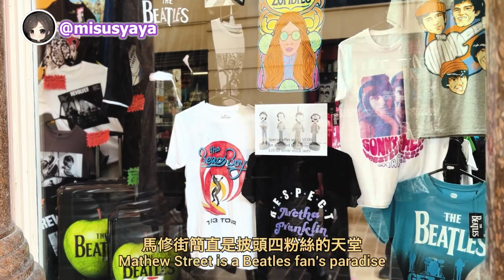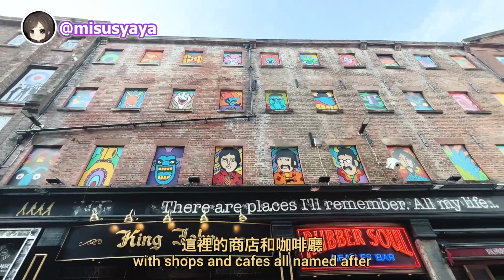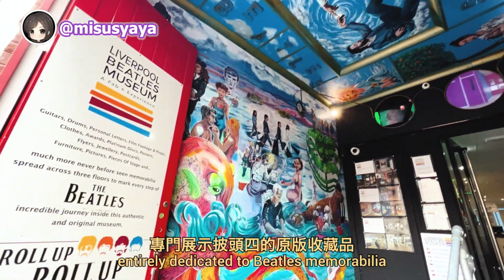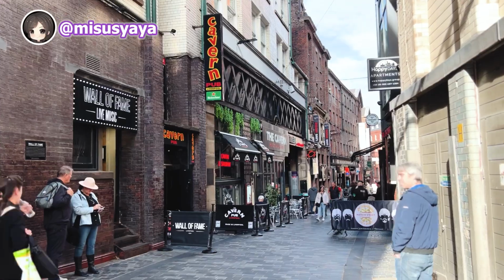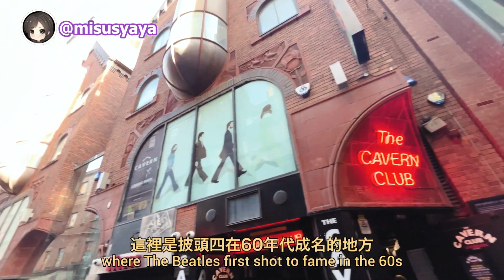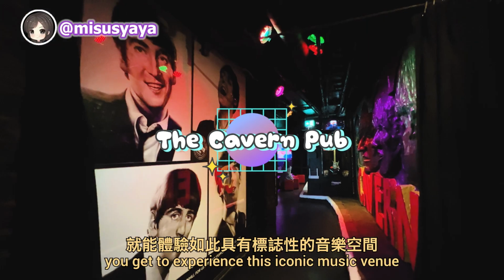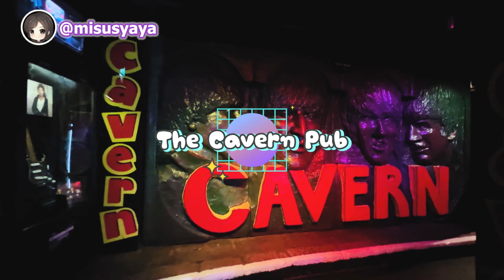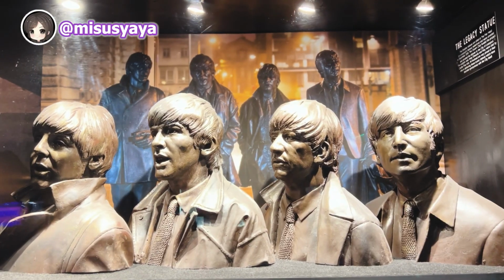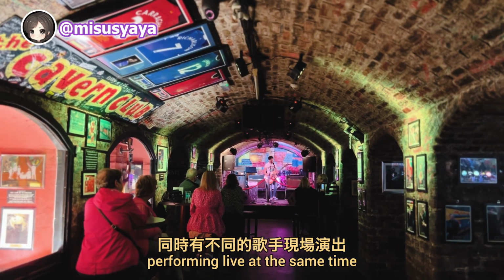Mathew Street is a Beatles fan's paradise, with shops and cafes all named after the members or their songs. There's even this museum entirely dedicated to Beatles memorabilia. I'm here specifically to check out the Cavern Club, where the Beatles first shot to fame in the 60s. For a £5 entrance fee, you get to experience this iconic music venue. The club has 2 stages with different musicians performing live at the same time.